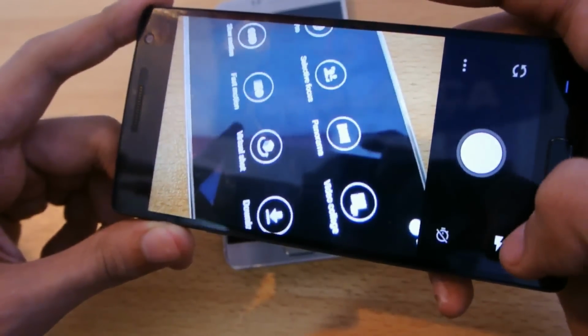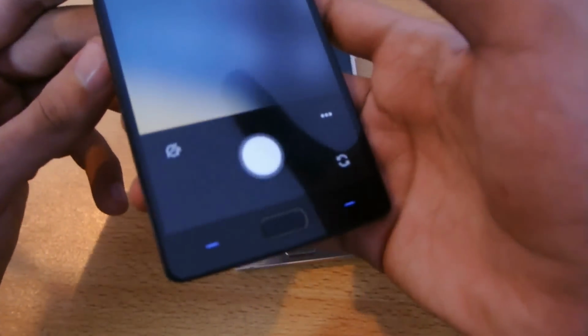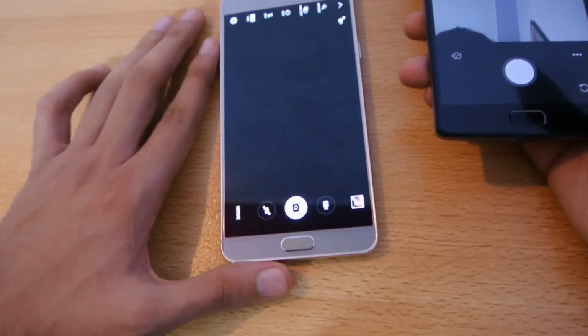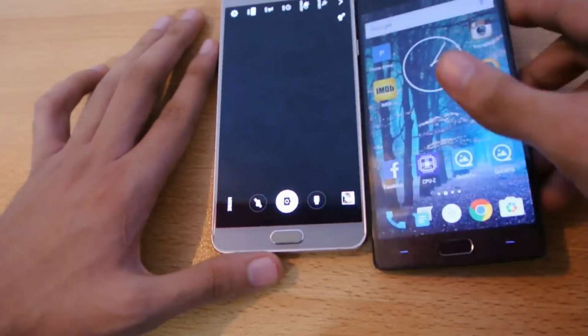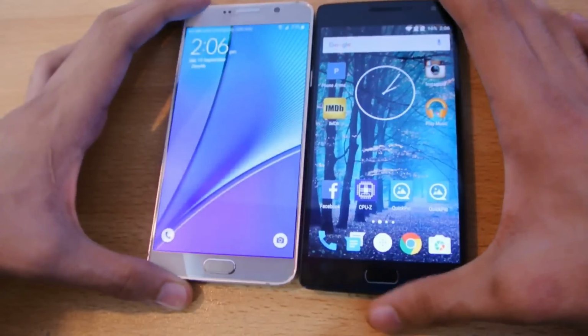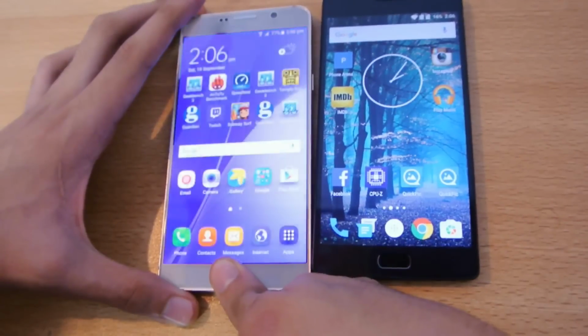Flash looks pretty awesome. Front camera is 5 megapixel on both, and to be honest, the Galaxy Note 5 has a little bit better front camera than the OnePlus 2. But anyways, both are good in outdoor shots, but indoor shot wise, the OnePlus 2 just really does not have that good quality as compared to our Galaxy Note 5.